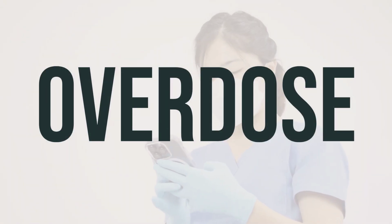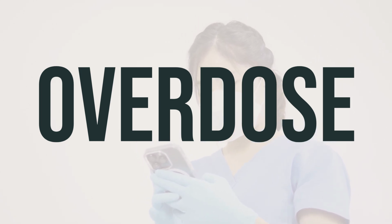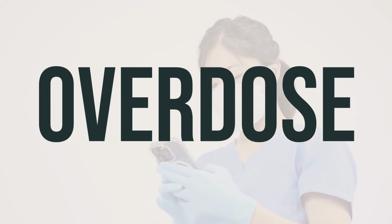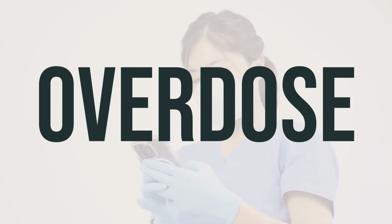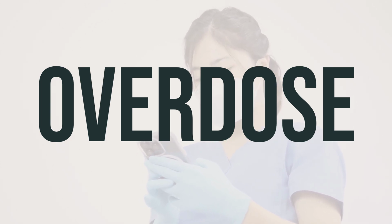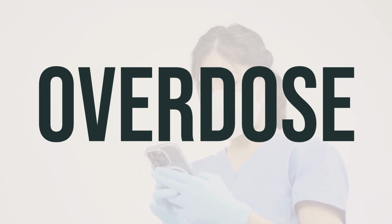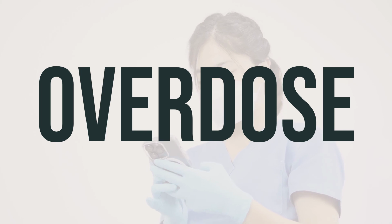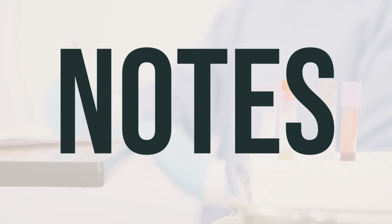If swallowed, nicotine gum can be harmful, especially if taken in large amounts. In case of an overdose where serious symptoms like passing out or difficulty in breathing occur, it is important to seek immediate medical help. You can call 911 or your local poison control center for assistance. Symptoms of overdose may include confusion, drooling, seizure, slow/shallow breathing, and hearing problems. This medication is not to be shared with others. It is for your use only.